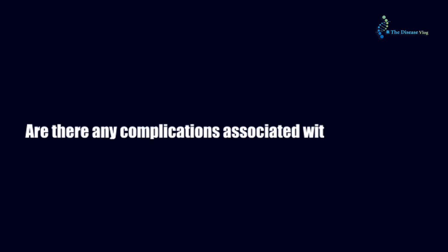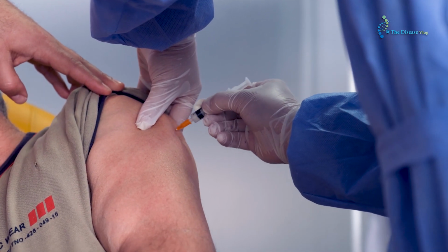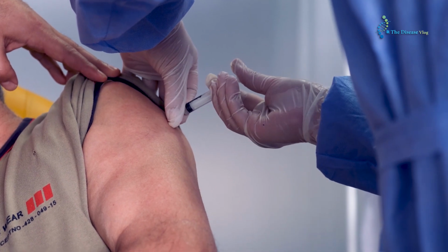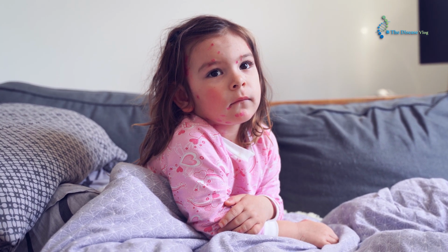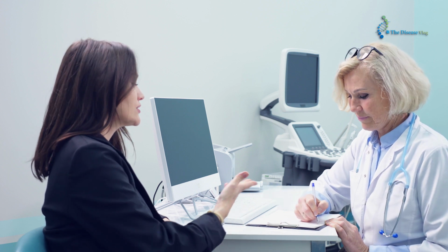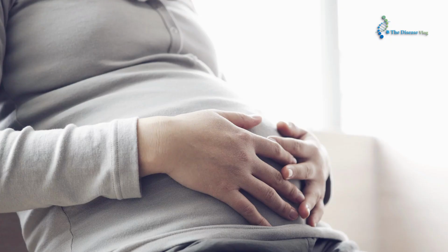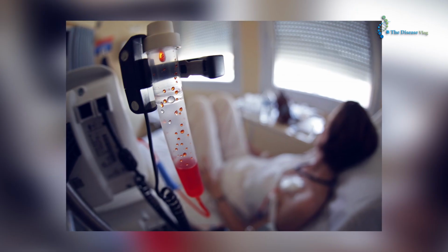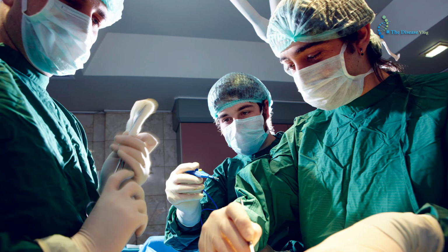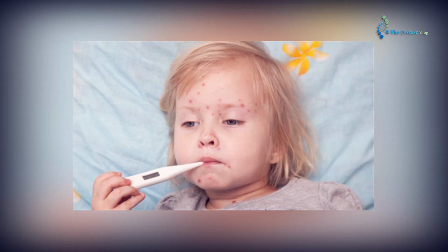Are there any complications associated with chickenpox? A person vaccinated against chickenpox has a rare chance of getting any complications of chickenpox. Not only that, but the person who got chickenpox one time in his life has no chance of getting any symptoms associated with chickenpox again. However, some people have a higher chance of developing complications of this infection. These include infants, adults, adolescents, pregnant women, people with weak immunity, and people already facing another disease like leukemia, HIV, chemotherapy, organ transplant, or cancer. The complications are usually pneumonia, dehydration, issues with blood clots, and Reye's syndrome.